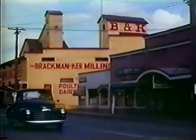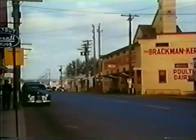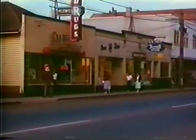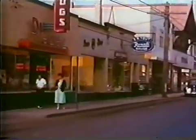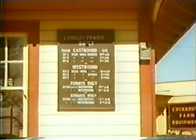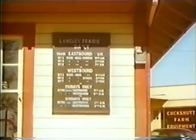There's the Brackman Kerr building. The railroad went right alongside of it. There's some more stores. Pretty modern little town for around the late 40s, early 50s. That's the Trans-Canada Highway. There's the schedule board on the side of the station, let you know the time the trains are due in both directions.